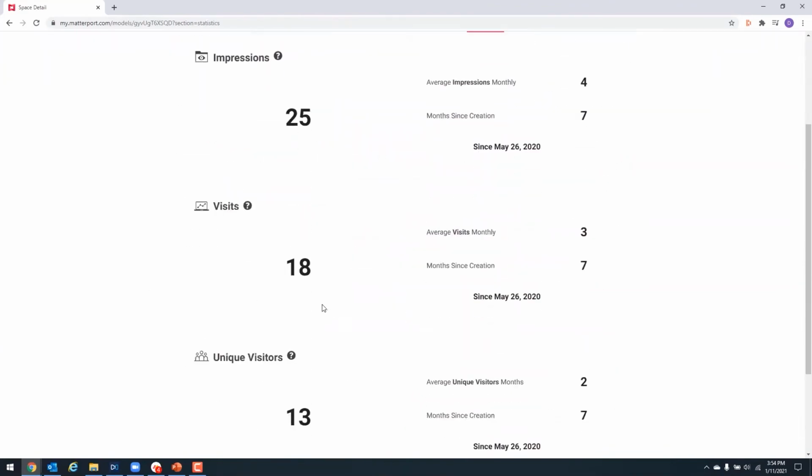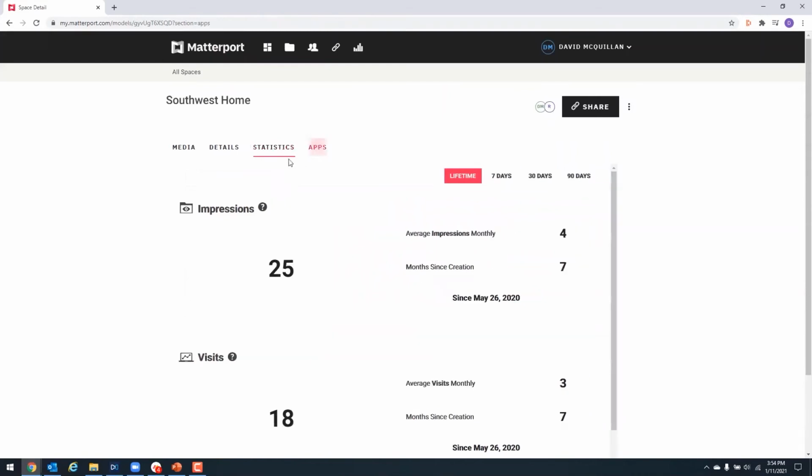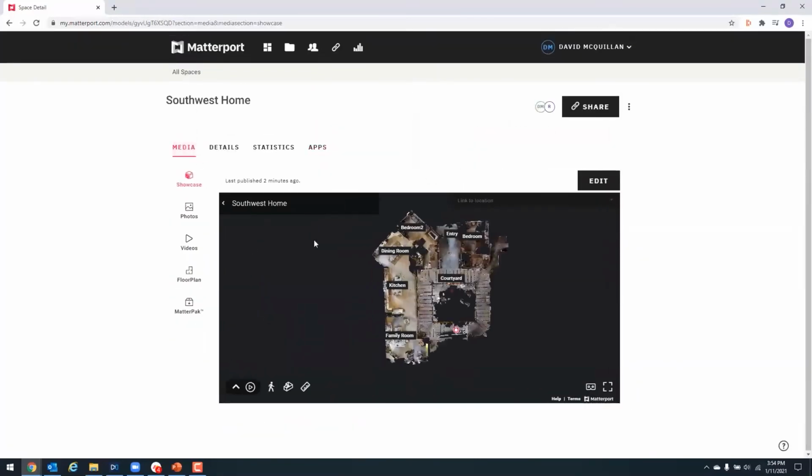Statistics are basically how many people have visited this site or tour. And then again, like I was saying, you could publish it to real estate websites or even just to Street View and things. So yeah, those are the tools on how to use My Matterport. And I'll follow this up with a case study example of a studio fitness business.